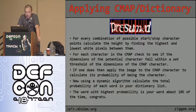So to apply the CMAP and dictionary attack, for every combination of possible start-stop character points, calculate the height by finding the highest and lowest white pixels between them. For each character in the CMAP, check to see if the dimensions of the potential character fall within a set threshold of the dimensions of the CMAP character. So for instance, if you had a W and you were going to compare it against an I in the CMAP, there'd be no reason to because the dimensions are off. If one does, then apply the image to the CMAP character to calculate its probability of being the character.